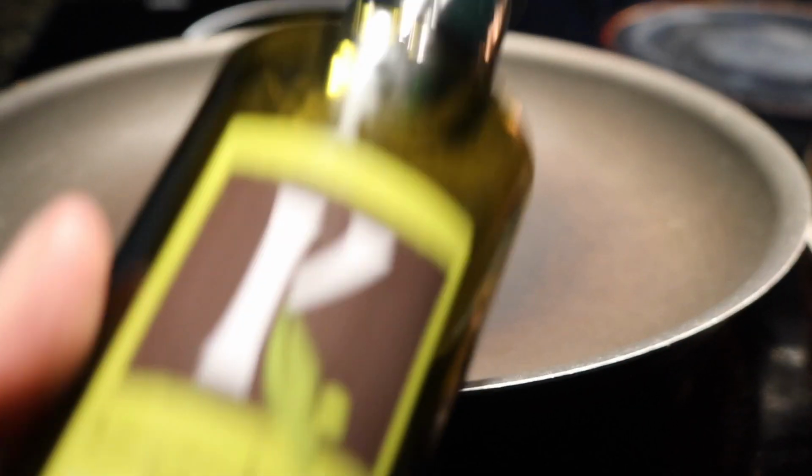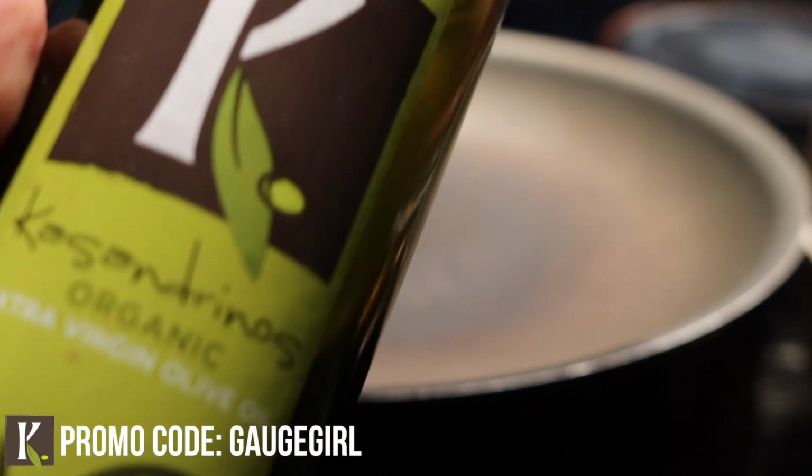Now the salami is already fatty, but I'm gonna add some Casandrinos olive oil. Best olive oil on the planet.